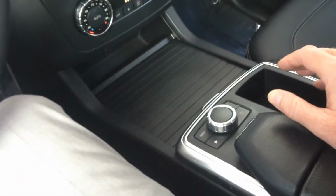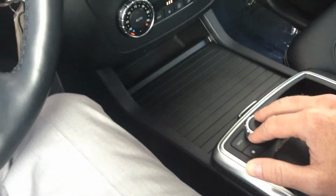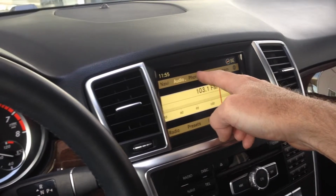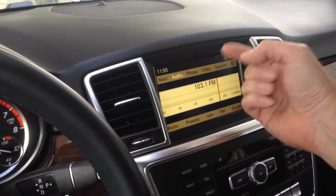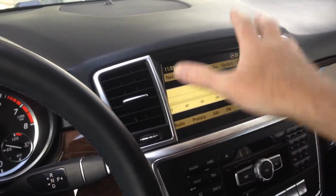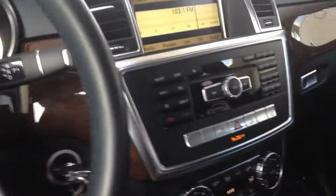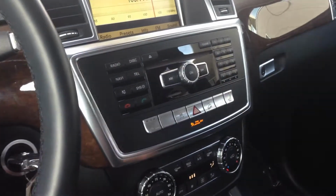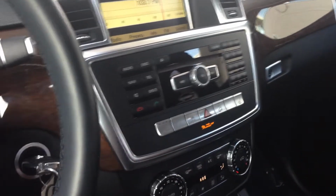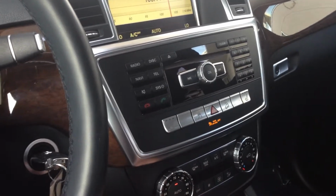Another feature I really like, and at first I had to get kind of used to this, but everything gets controlled here with this command controller, which is like a joystick. Instead of a touch screen, Mercedes-Benz feels like if you're making a connection here and here, you have to take your eyes off the road. So this is nice. They've placed this nice and high so that I can kind of see it out of the peripheral vision. Here we've got our heated seats, dual zone climate control, which monitors not only the temperature but the humidity in here, and also the angle of the sun as well.